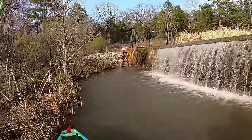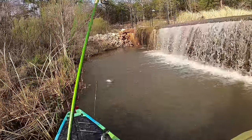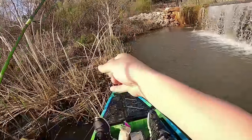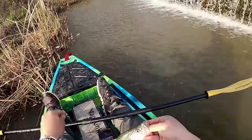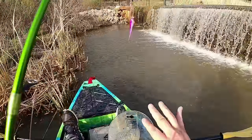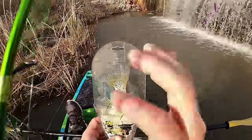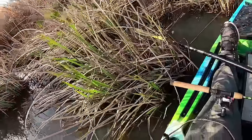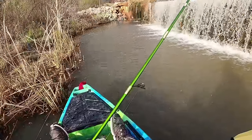There he is. Uh-oh. Feels good. Oh, man. Look at that. That might be a keeper, too. You would think there'd be some big ones in there somewhere. That's 10 inches, a little over 10, actually. A little over 10, baby. Let's go. All right, there's 3 in the basket. Let's go see if we can get another one.